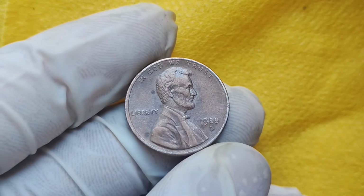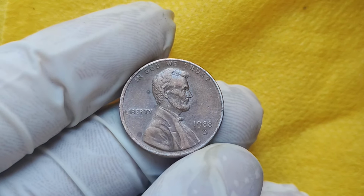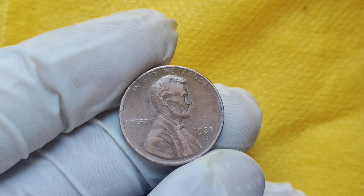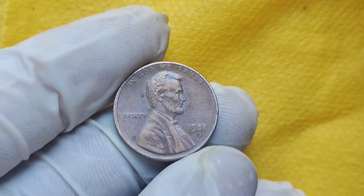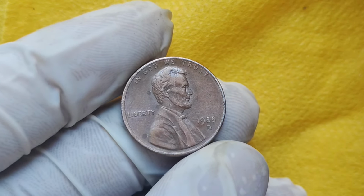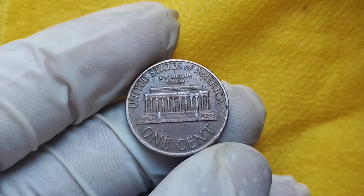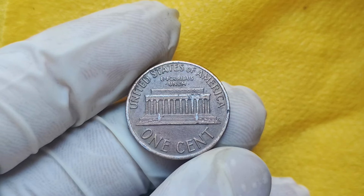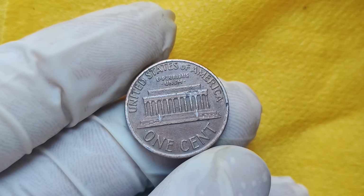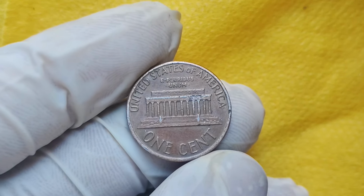The reason for this insane value? Rarity plus demand equals cash. There are very few of these known, and collectors will pay top dollar to get their hands on one. The 1988 D penny with the reverse of 1989 design is one of the rarest and most valuable modern pennies. One sold for a whopping $1.3 million. So check your change. Even if you don't find this exact coin, hunting for rare pennies is a fun and potentially profitable hobby.